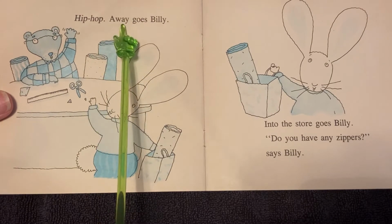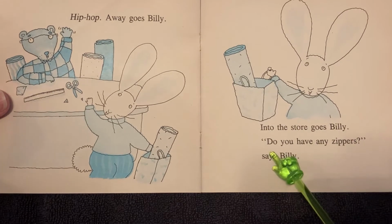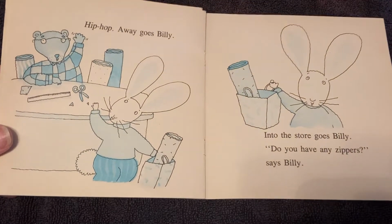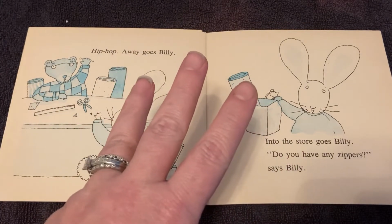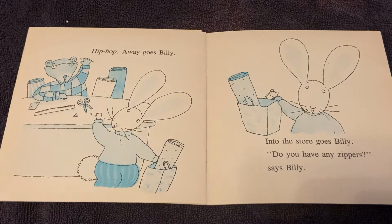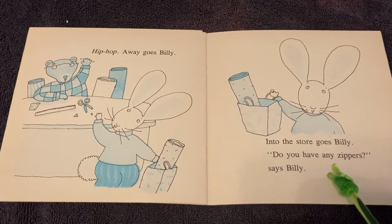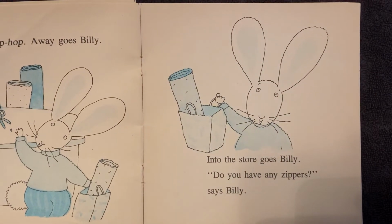Hip hop, away goes Billy. Into the store goes Billy. Do you have any zippers? Says Billy. So what did Billy buy first at the first store? He bought three buttons. And what did Billy buy at the second store? Special cloth. And what is Billy asking for at this third store? Zippers. Zippers. What is Billy going to do with three buttons, special cloth, and zippers?